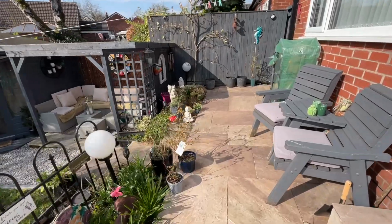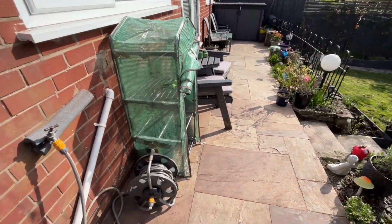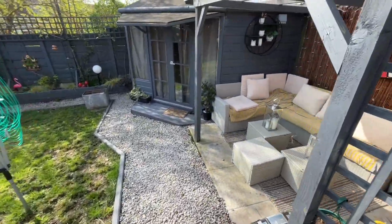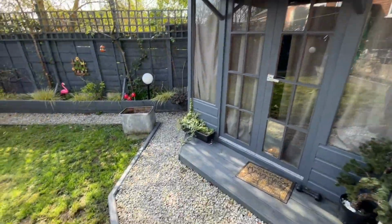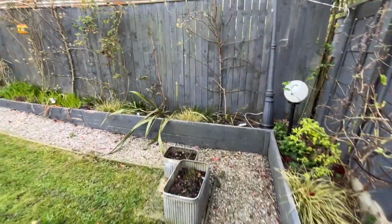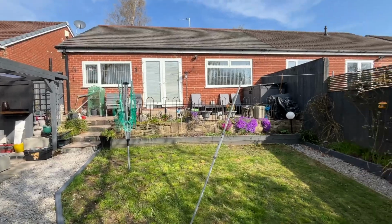Beautifully presented. We've got here a gate which leads to the front. We've got the outside tap there, as we can see. And we walk down a couple of steps, and we've got a lovely seating area here, which is covered. We've got a summerhouse there, low maintenance gravelled path which takes us to the raised flower beds at the back, and if we turn round, we have a lovely view of the garden here as well. Really is a super property, this.